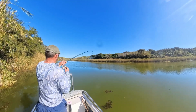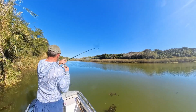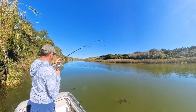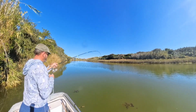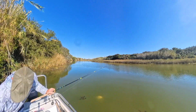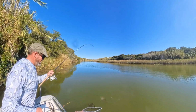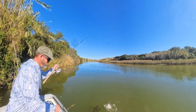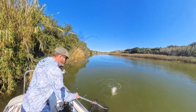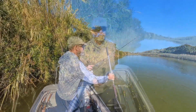There we go. That's a decent fish. That's a decent fish. I think it's a Garrick, but it's a decent one. Oh, it could be a Cobb. Ah, it's a little cobby. This one we're going to need the net for. It's not very well hooked. There we go, that's how I like to do it. One cast after the other.